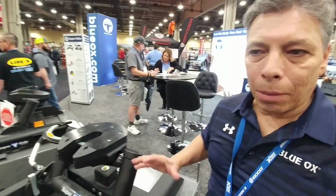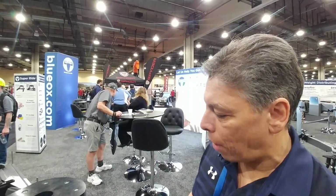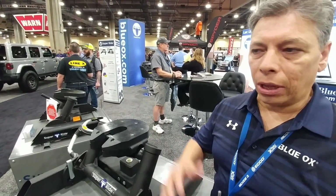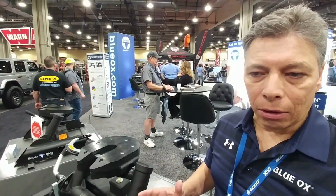So the nice thing about this particular product is that because it uses a gooseneck ball rather than the puck system, it's universal to all of those trucks. If a customer has a Chevrolet today and they need a fifth wheel package to fit that truck, it's going to be this product that fits any standard 2 5/16 gooseneck ball. If later on they decide to move from a Chevrolet to another brand like a Ram or a Ford, the same product will go into that vehicle without having to purchase any other accessories or attachments.